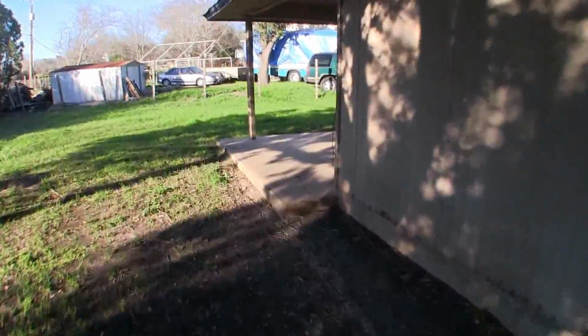Nice sized lot. Now because of these trees providing so much shade, it doesn't allow sunlight in to help the grass grow, so you'll probably want to trim those back, put some sod down. Nice green lush backyard. I like this little patio here, but let's look at the inside.